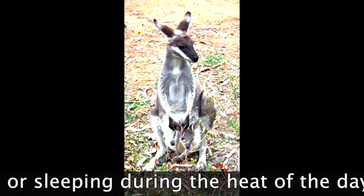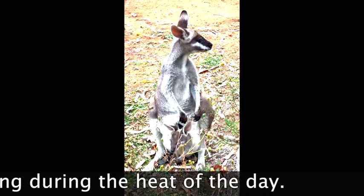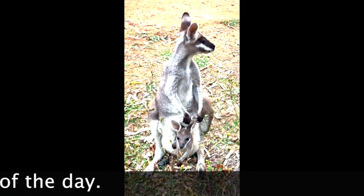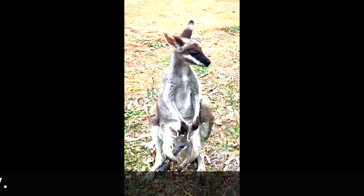It's a pretty face wallaby. And she's got a little Joey in the pouch there. Hey, how cute's that? Hey, mama.